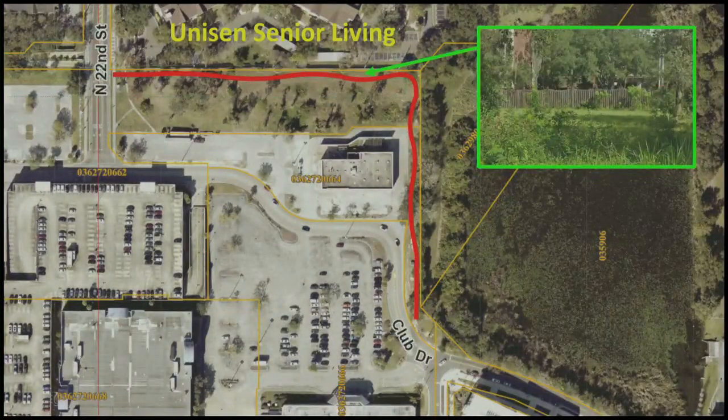But let's look at the reality of that statement. The property is located on your screen and the trail is in red. To the north of the property is the Unison Senior Living Facility. That's an ALF facility. The little inset that you see there is the existing condition. All across that property is a gate and a screen. There is no existing connectivity to the north.